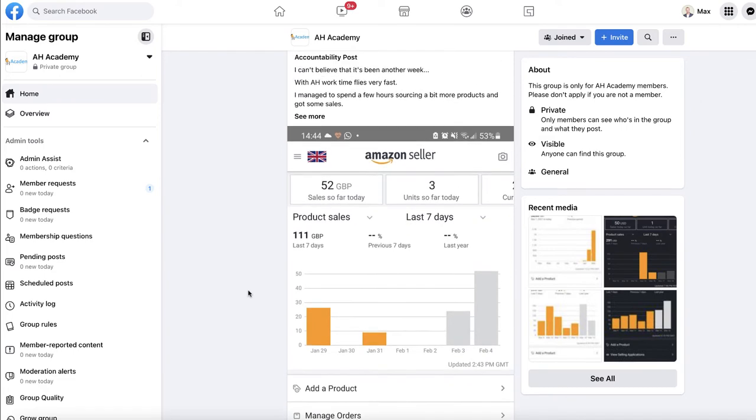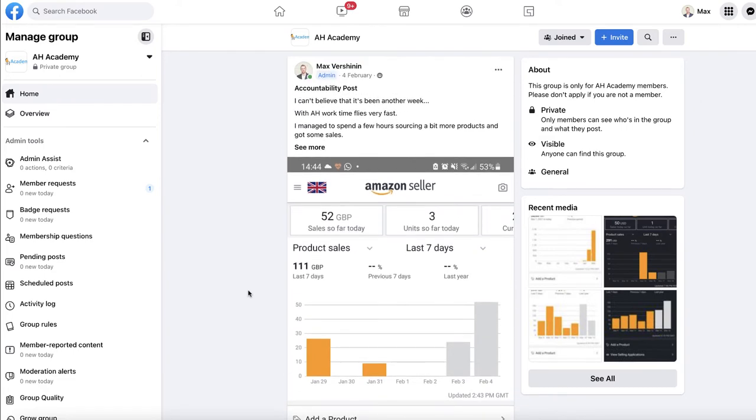You can see that I started seeing multiple sales, which is normal. You can see sales picking up, and the main thing for this model is that you need to constantly source products and send products into Amazon. Basically, you need to feed that beast with your products, and this is how you grow that business pretty quickly. The model is very simple. You just source products, send them to Amazon, and see the sales, and that's it.